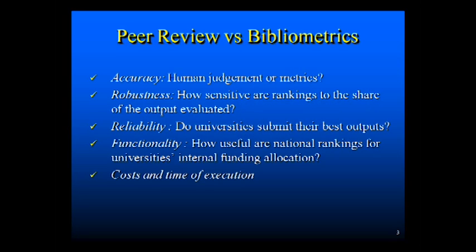When we compare two measurement systems, we need to compare them along a number of dimensions. That is, what we want from a measurement system. First of all, that it is accurate. It's robust, which means that when we change the conditions of measurement, the outcome is the same. We want it to be reliable, that is, the measurement system is actually measuring what we want it to measure. We want it functional, that is, that it serves our objectives. And also, we want it not to cost so much and the execution time to be short.